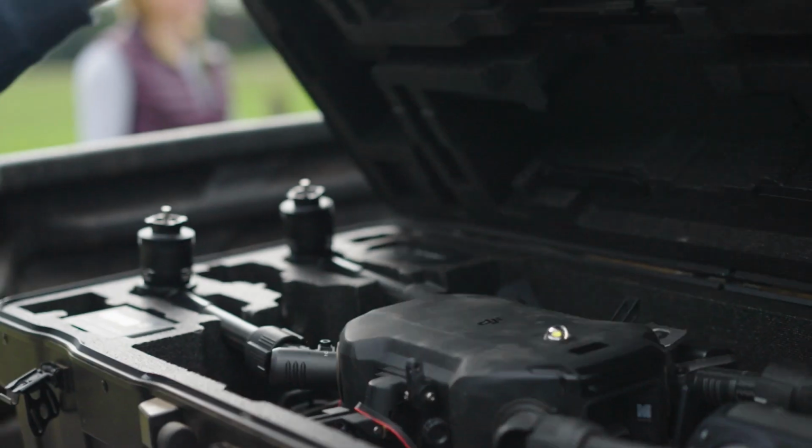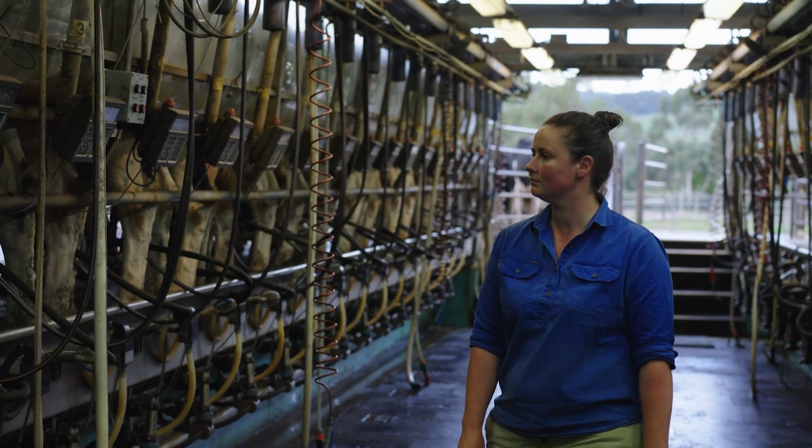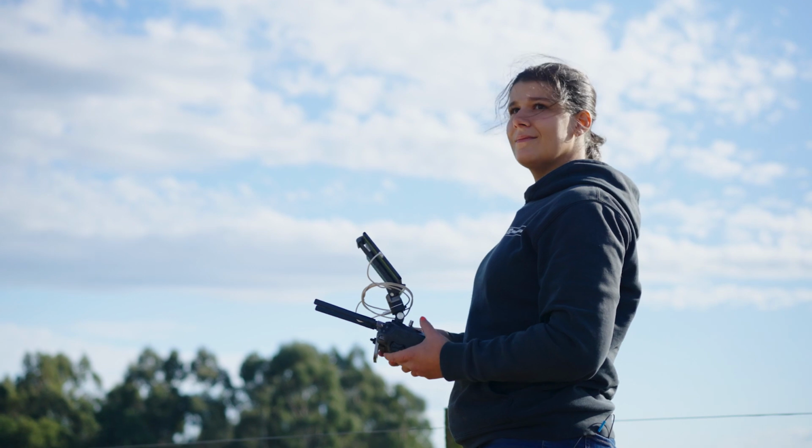It's easy to think of scientists as being stuffy old professors in a library somewhere, but we're all quite young and a lot of us actually have farming backgrounds ourselves as well. So it was definitely, for people who had an interest in both science and farming, a really good career path for all of us. We're all really, really passionate about what we do as a team here.